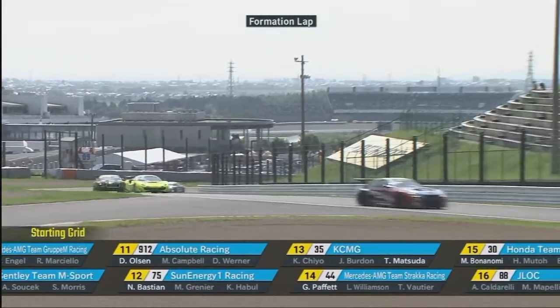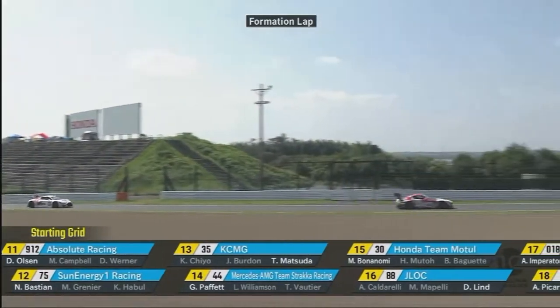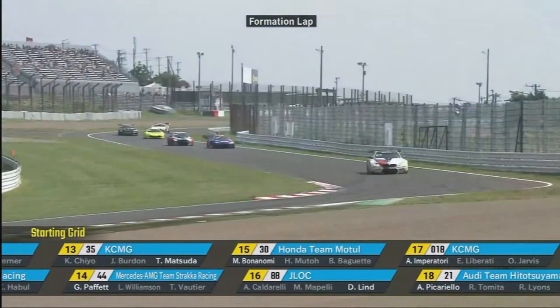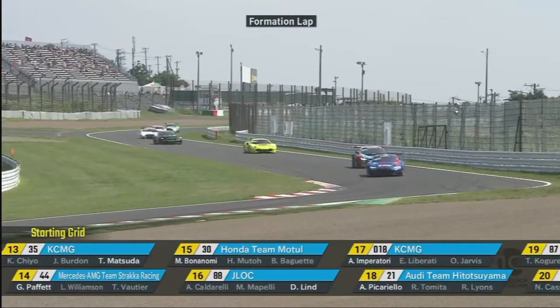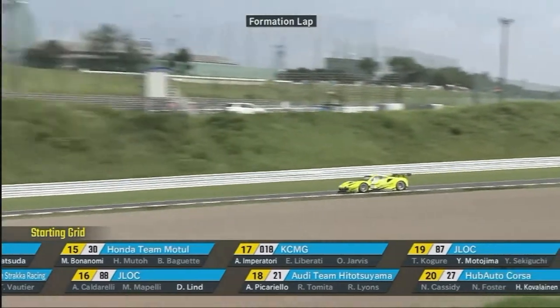You're watching the second ever Suzuka 10 Hours race. This is the 2019 running, and Ronnie's just spotted something. Oh wow, the official car! It's the official Pagani, followed by a Honda Civic and another one.